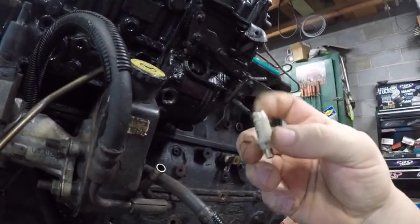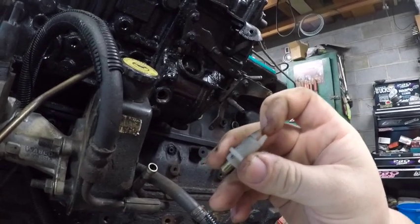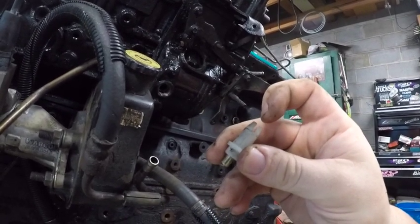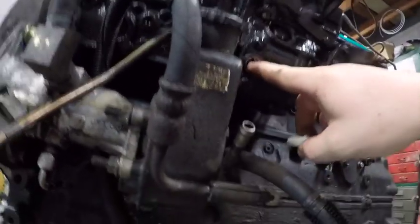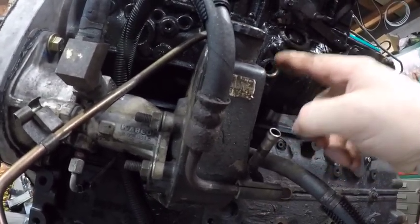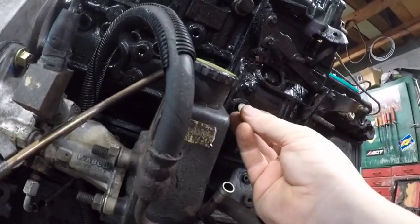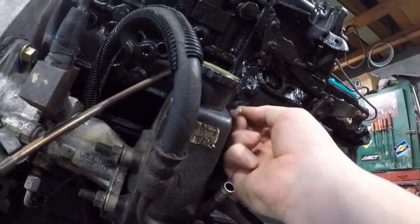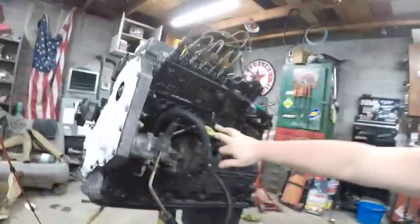In the side of the P-pump, there is a little pin kind of looking thing that slips in here. So when you line it up in the pump, you have to come around to where you see that line, and that is top dead center for the pump. Then you stick this in right like that. Slip it in here, push it all the way down in there as far as it will go, and that's how you time your pump.